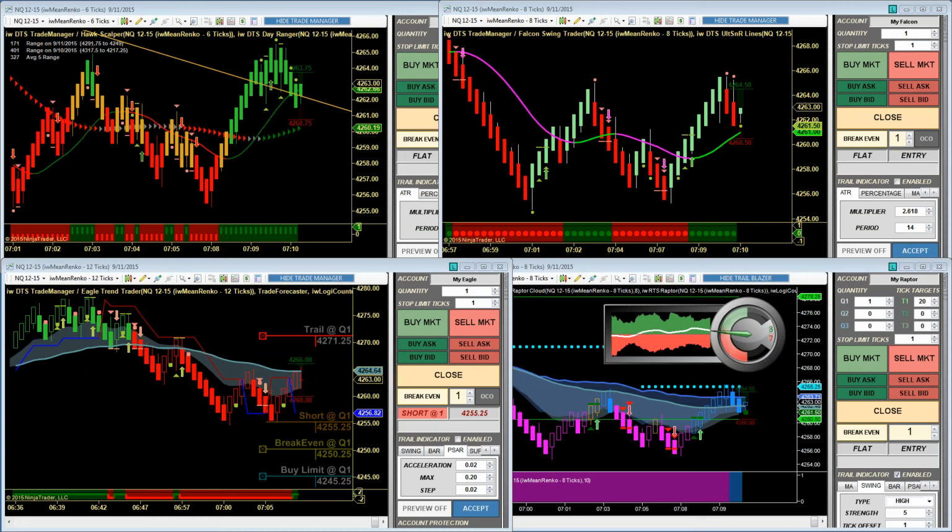The buyers are getting a little bit stronger, or they seem to be. The advanced decline hasn't moved a whole lot. 650 buyers, 2150 sellers. So it's still hovering around that negative 1400 region.